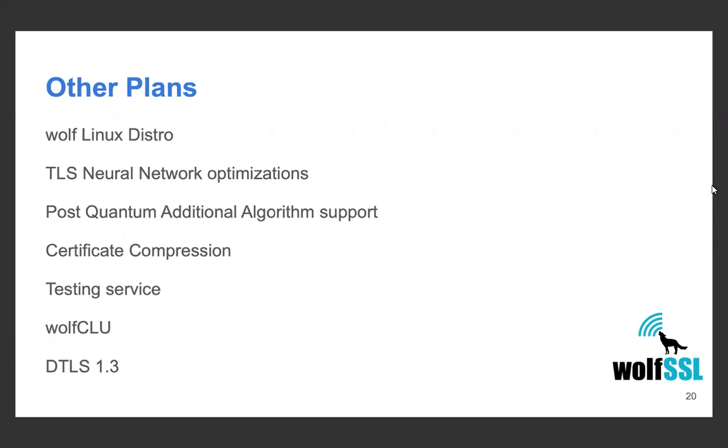wolfCLU will be expanding our command line utility. And the last one there, DTLS 1.3, we've already started on. We hope that standard gets standardized by the end of the year, and we anticipate being the first commercial version available of DTLS 1.3 when that is ready. So we're anxiously awaiting that.